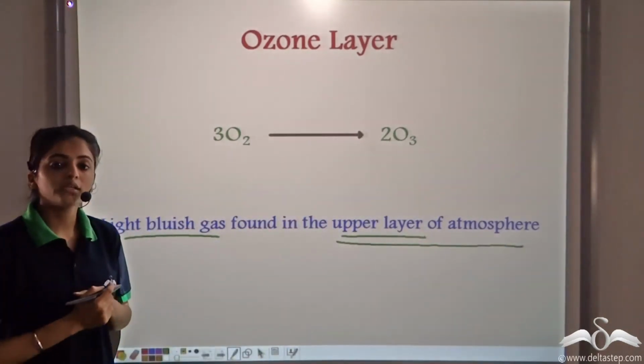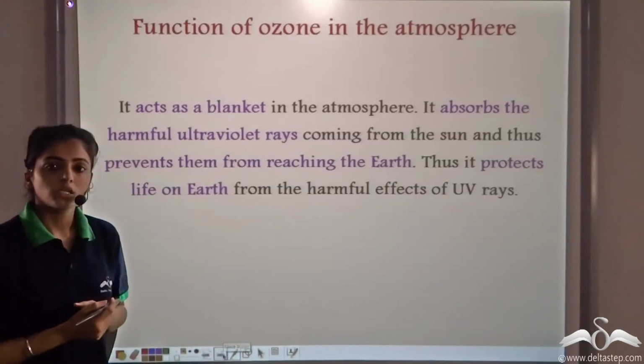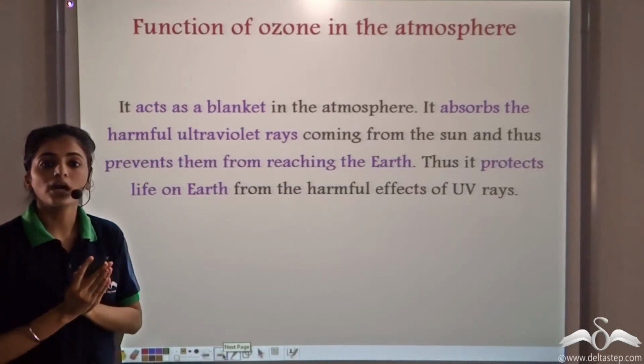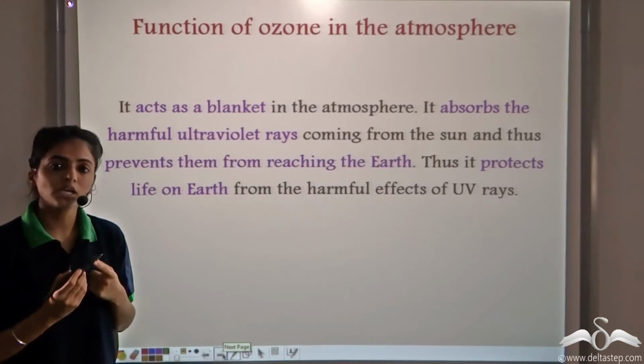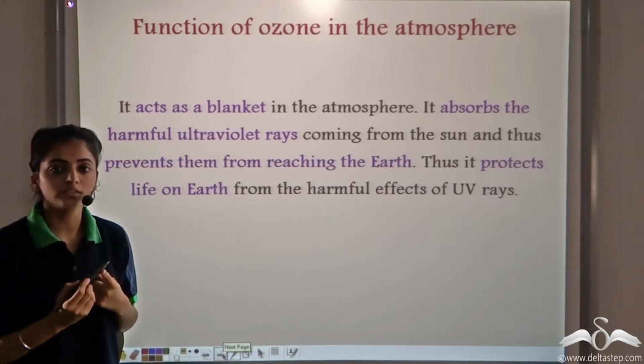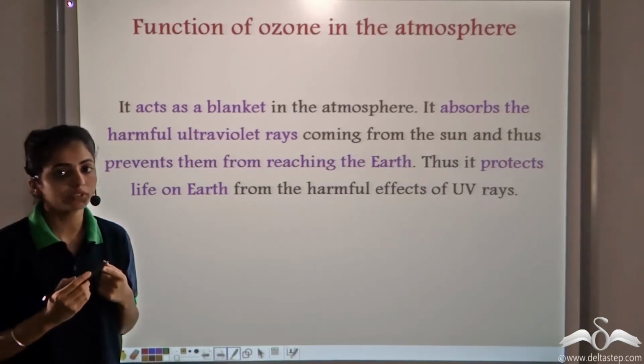This ozone layer is very important for us. Why? Because it absorbs the ultraviolet radiations coming from the sun. The ultraviolet radiations coming from the sun are very harmful. They cause cancer and may even lead to death.